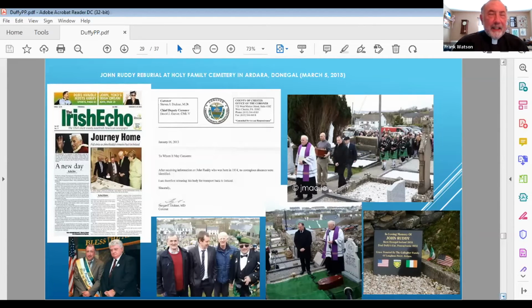I contacted the embassy in DC, because the Irish government thought that these bones, once they were shipped over, were going to compromise the health of Irish people. Somehow the cholera that might have been present in that first man, John Ruddy, would have still been alive. That was absolutely absurd. It was extortion.